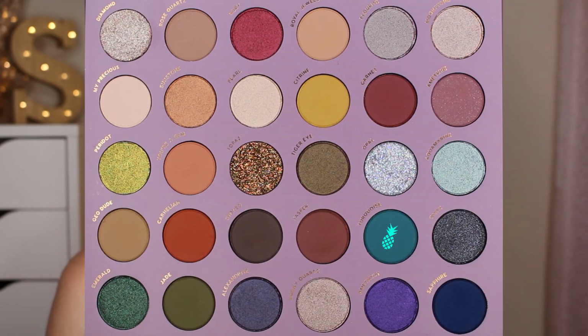All right, I'm gonna throw in some of this Bodyography Emerald Eye Pencil in my lower lash line. I'm gonna just mix together turquoise and sapphire, and I'm gonna smoke that out on the lower lash line.